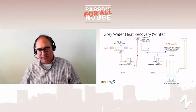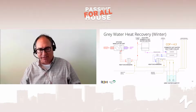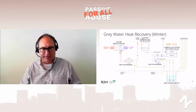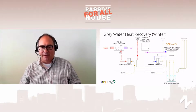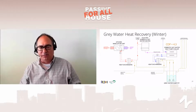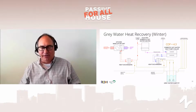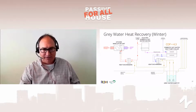One is through the gray water system directly. So instead of, or in addition to, pumping through that heat exchanger, we have the opportunity of taking that gray water and pumping it through this second heat exchanger, which would produce sufficient heat to temper that air further. Or alternatively, we could be using the domestic hot water as the heat source to temper that air. We believe that the domestic hot water loop will be the more dominant energy efficient source for this, simply because of that 4.3 COP. However, through the commissioning process, we will be determining which way that will go.